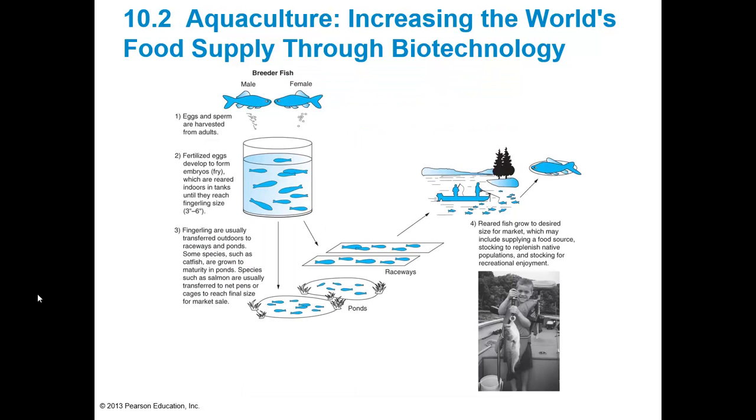Okay, and if you look at aquaculture, basically you have breeder fish that have eggs and sperm that are then cultivated together. These then develop to form embryos, and then you have small tanks where you have fish that are raised to a fingerling size. Then once they've reached about 3 to 6 inches, they move afterwards to ponds or raceways. And then once they reach a mature size for either market sale or for recreational fishing, they can be released, or they can be fished commercially, and so they're ready for market.